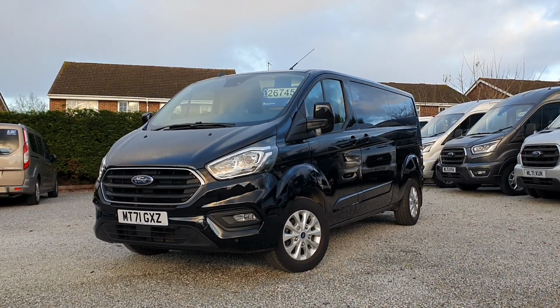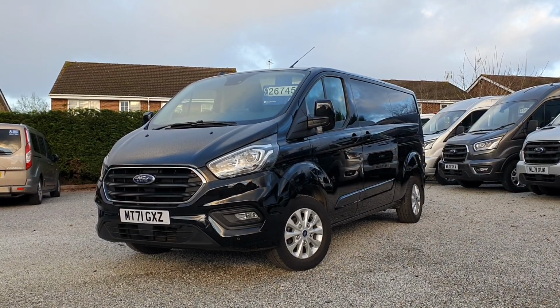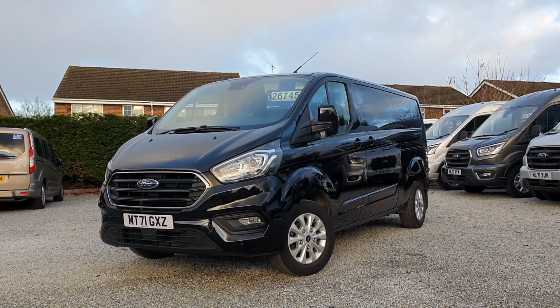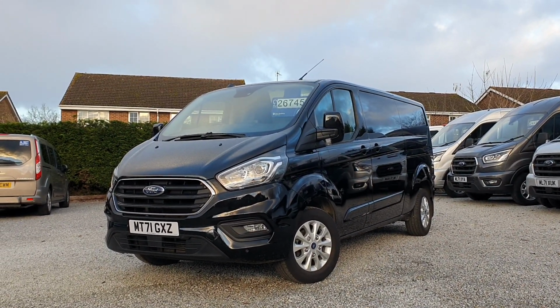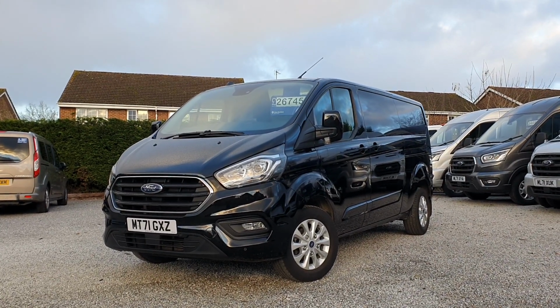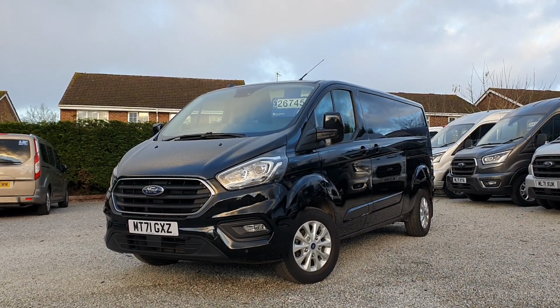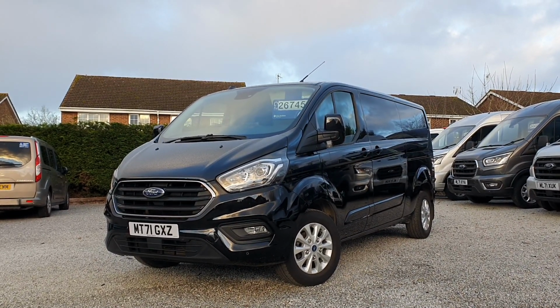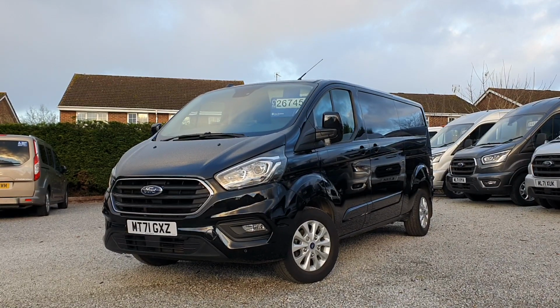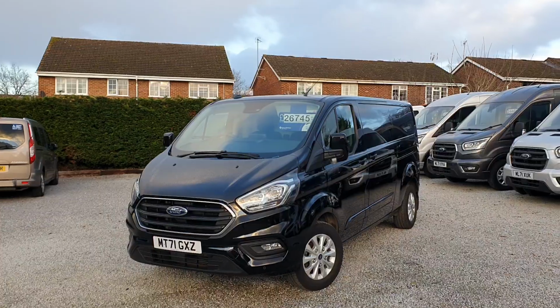For sale here at Roywood Transits, we've got a Ford Transit Custom. It's a limited series, the L2H1, so 300, 1 ton payload, long wheelbase, low roof. Metallic black, October registered 2021 on a 71 plate with 20,000 miles, so great condition van, long warranty.